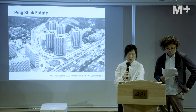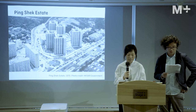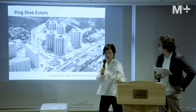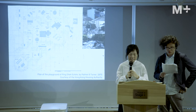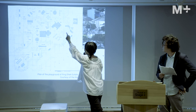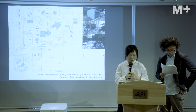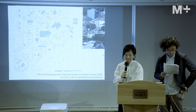So for instance, Palmer and Turner was responsible for the design of Ping Shek Estate and its play areas. The project was completed in the early 1970s. At the southeastern corner of the site, PNT had created a series of abstract sculptures in concrete and metal. The designer had made use of the slopes to embed a number of terrazzo slides and carved into the ground to create a sandpit. So that's the sandpit at the top. And there are slides scattered around the site. Everything has been demolished except for the hut and the bench and the blue slopes. So if you go there, you can still see these historical remnants.